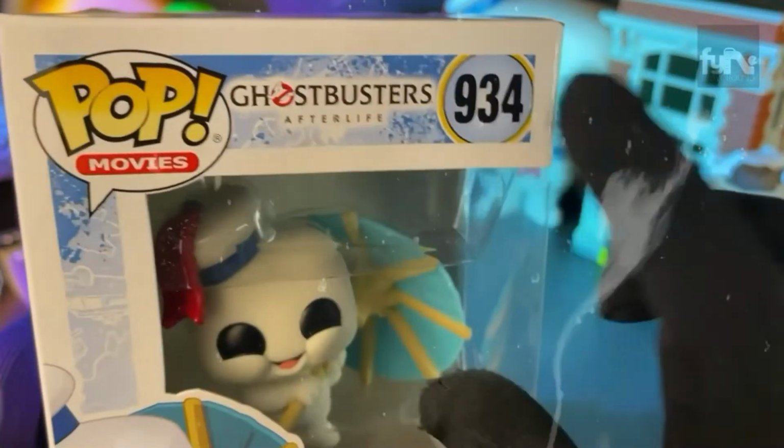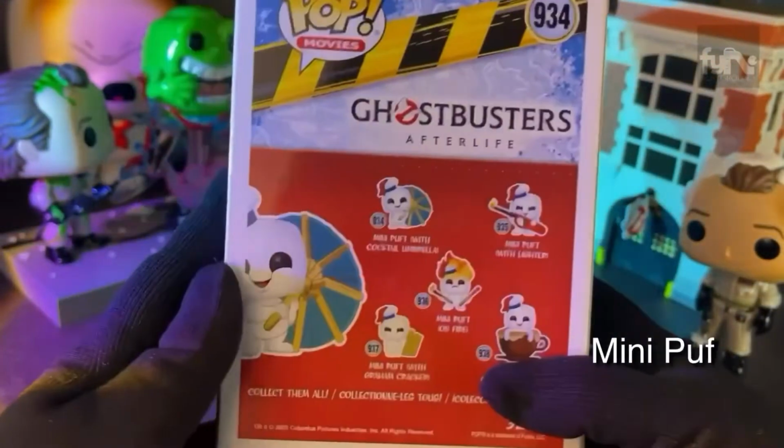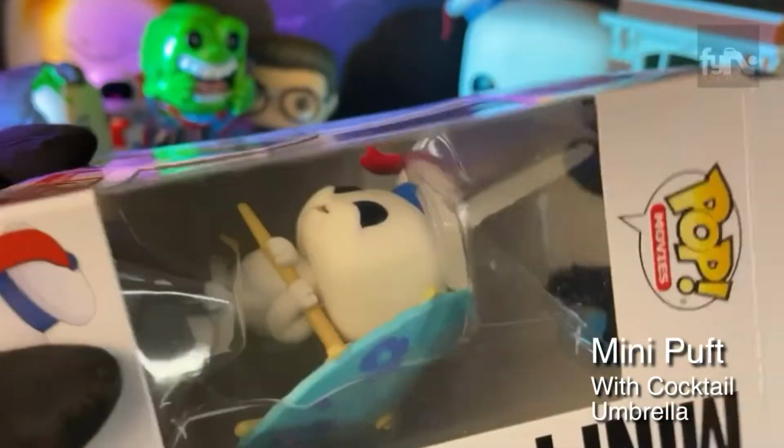Wow. Next, Mini Puft with cocktail umbrella. Let's count down the 10 Mini Puft together. Mini Puft with cocktail umbrella is the 10th.